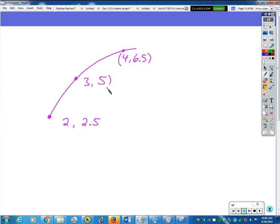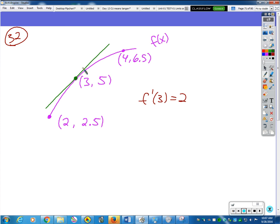Okay, so which problem is this? Number 3. Okay, the symbol F prime of 3 is equal to 2. On this graph of F, that symbol means that if we go to the next coordinate of 3, we will find a tangent slope whose value is 2. Have I answered your question? You good? Anyone else? Next one.